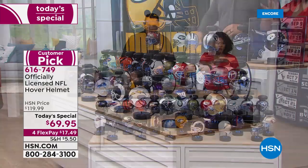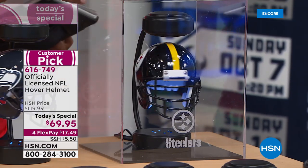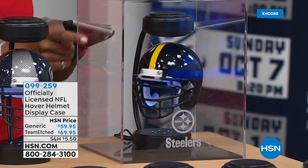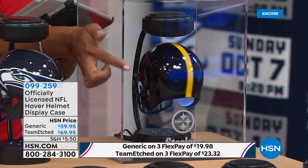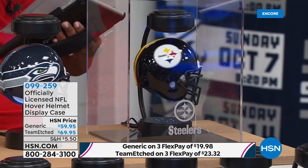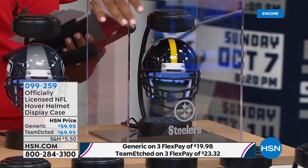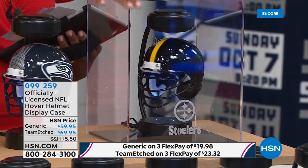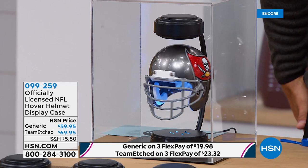Now, a lot of you are asking about the cases that we're showing you right here on the ends of the table. The cases are a bonus buy, so that means when you buy the today's special, which is the helmet with the stand, you can take $25 off the price of this display case. So the display case does not come with it. It is a bonus buy. So if you got the today's special, you can get this case, the one with your team name on it. This one would be $44 because it would be with that $25 off. If you wanted the one without the team name, because who knows, your favorite team might change, then you could get the other one and that would be $34. That would be the bonus buy price.